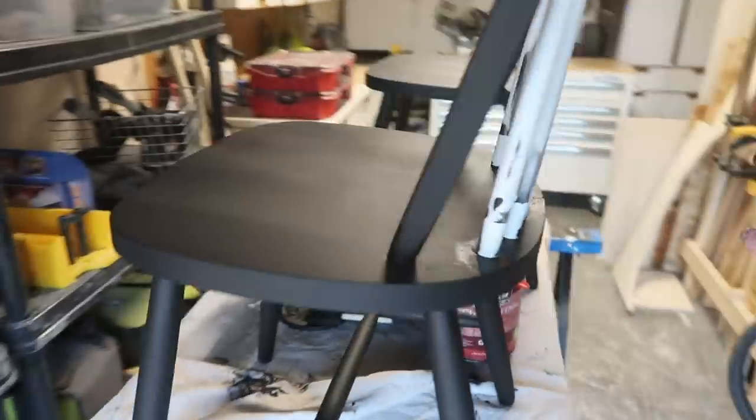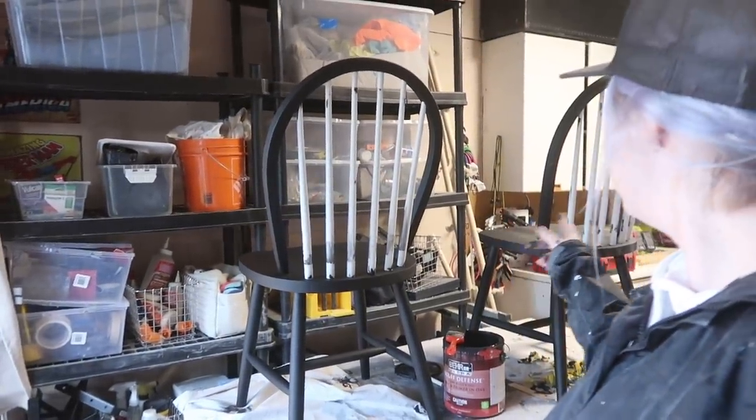I think I made some good DIY progress today, but I'm not gonna finish the chairs tonight like I hoped. So tomorrow morning, I'm gonna wake up and I'm gonna do the chairs. I'm not even against the white on the spindles, but I really wanna try pink.